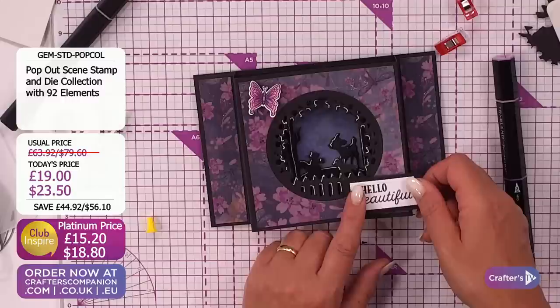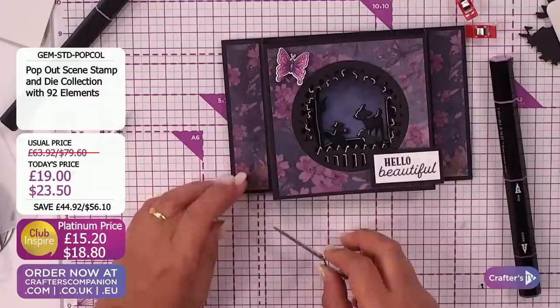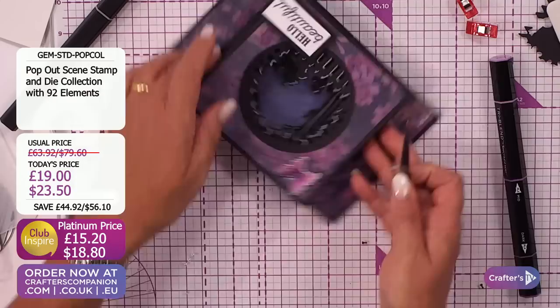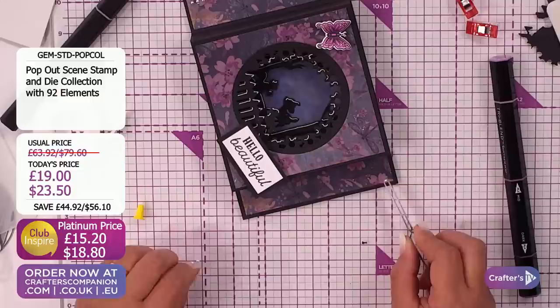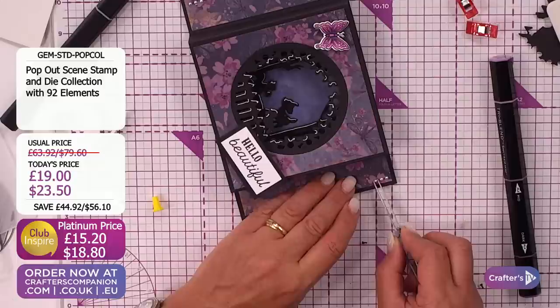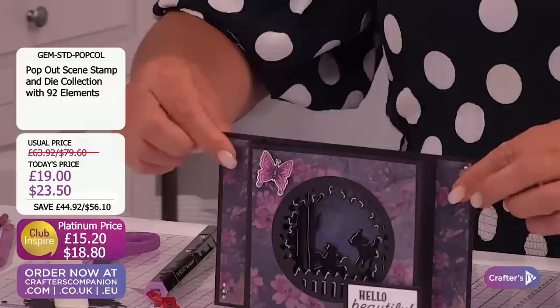Pop that on there. And then the final little bit, you can either use wet or your regular pearls. Let's come this way around, so I'm not trying to go one on top of the other. Pop those just there, spin that one round, and then I can do the top. My word slipped a little bit because I've just used the dimensional glue on there rather than a foam pad. Let's put that straight again. That'll be touch dry in half an hour, properly dry in 24 hours. But how about like that?